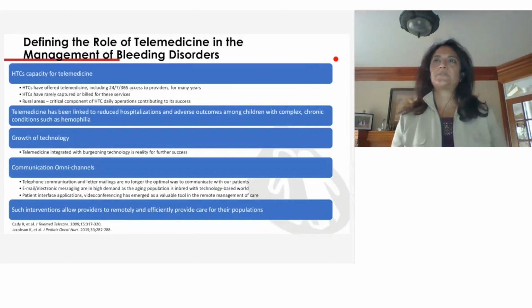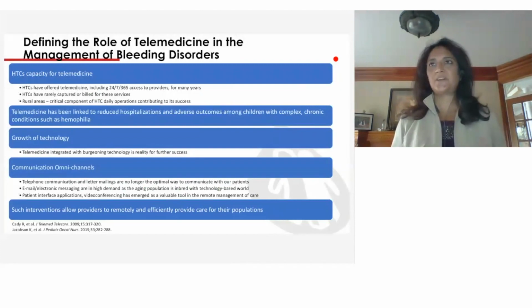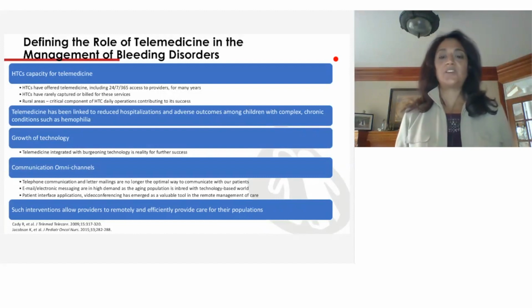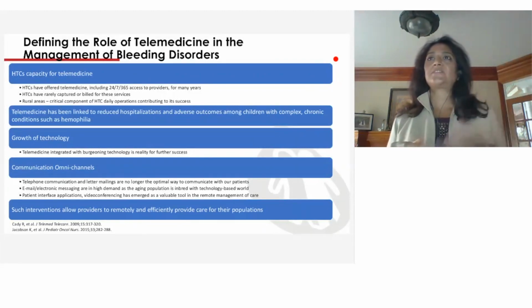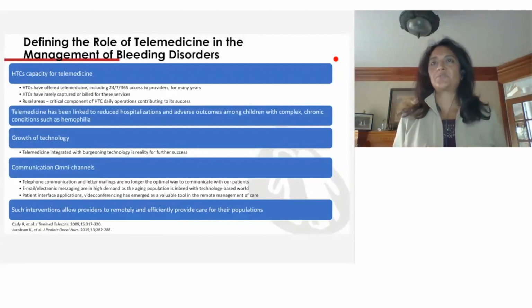But expanding that further to define the role of telemedicine in the management of bleeding disorders, HTCs' capacity for telemedicine has always been kind of their main crux. Right from when they were born, it was a patient-centered medical home model. They had 24/7, 365 access to providers, and the providers could be physicians or nurses or social workers. And this has been in existence for many years. But HTCs have rarely ever billed for these services or captured them because there wasn't really a way to do it. There was no billing code that they could use, so to speak.